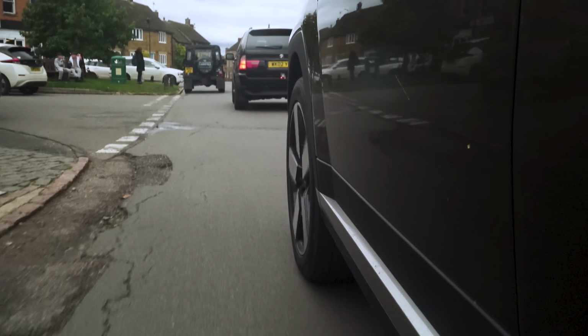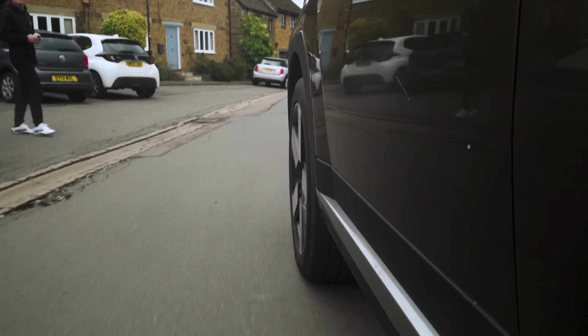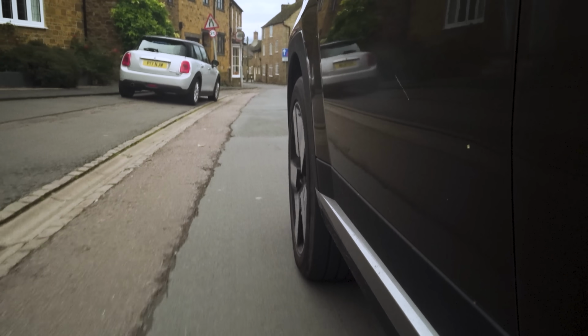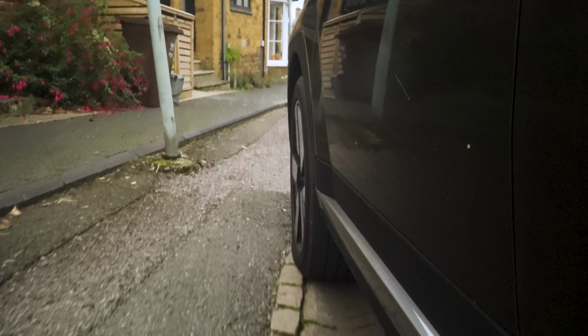And then the brakes, you know, some hybrids can have grabby brakes. These are pretty progressive, so you don't end up headbutting the steering wheel when you're just trying to slow down gradually. Also, the suspension feels nice and compliant. You get the occasional rocking from side to side like you do in a Land Rover Discovery when you go over bigger bumps, but that kind of gives it a feeling of expensive SUV-ness.